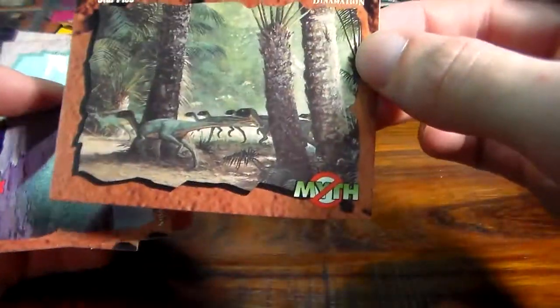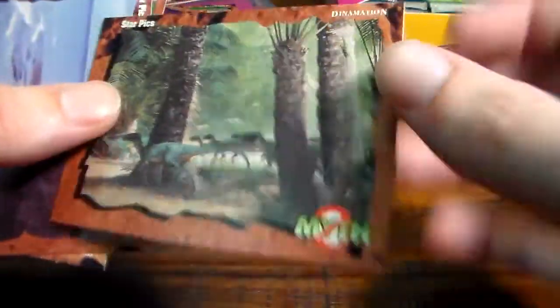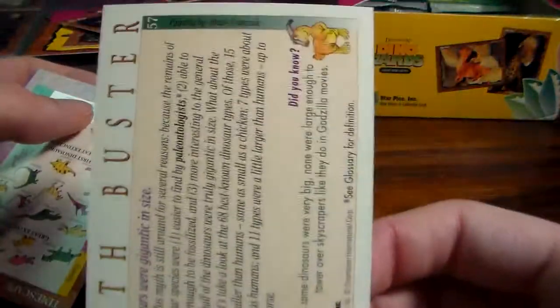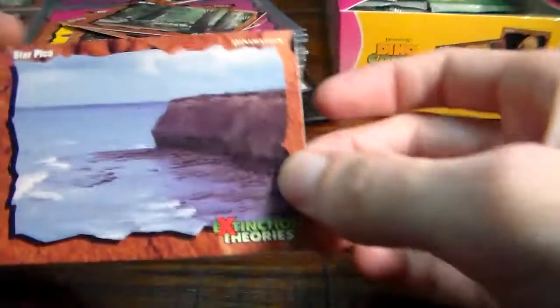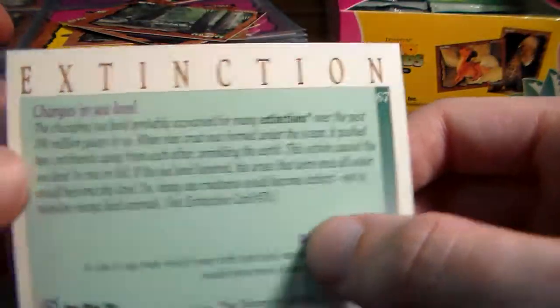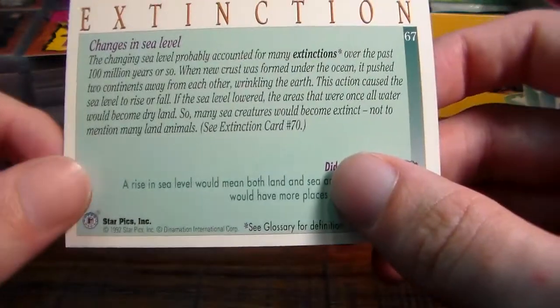Duplicate. Ooh. That's a really cool image. I know that's just like an artwork drawing, but that's a really cool image. Oops, lost a card there for a second. 57. This one's a duplicate, and this is a new one, I think. Extinction theories, just some rocks by the ocean side. 67. Changes in sea level.